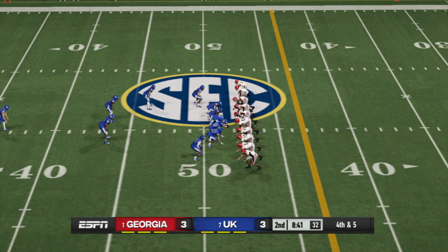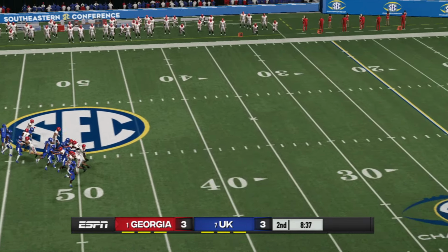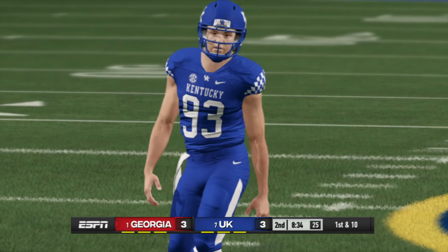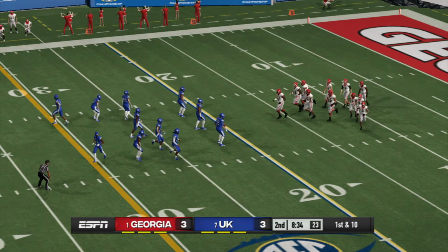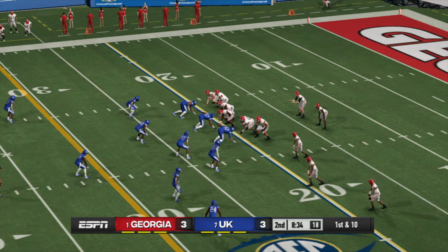And they're coming after this punter. Little too much leg into that punt. They'll bring it out to the 20. This is the point in the game where you don't want to make any mistakes that give the other guys a reason to feel more confident going into halftime.